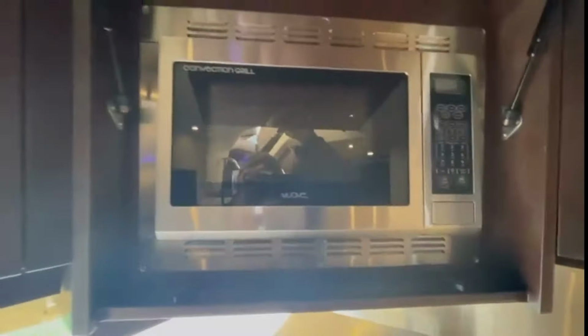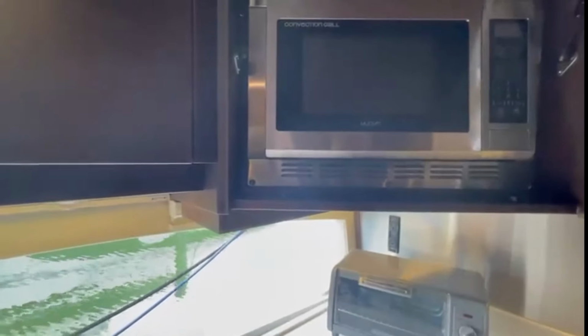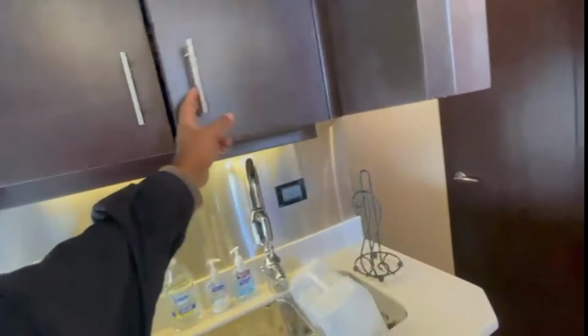Probably trash receptacle there, yep. Another storage pantry. Have pantry storage up here. This is probably where the microwave is. Yep, convection oven. So if you want to bake a chicken, cook some lamb, or grill, or bake some fish, you can do it there just like a regular oven. It has both capabilities, microwave and convection.